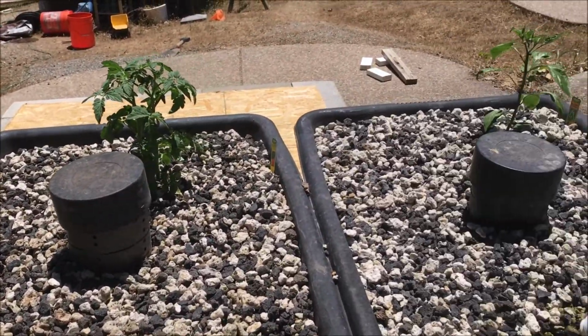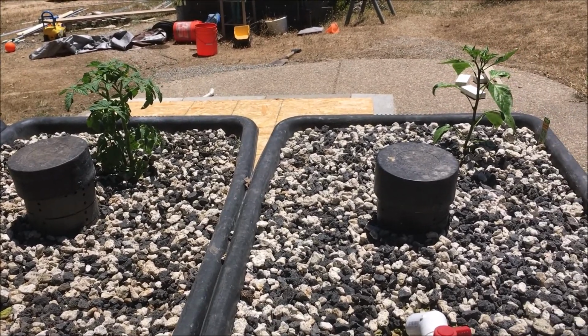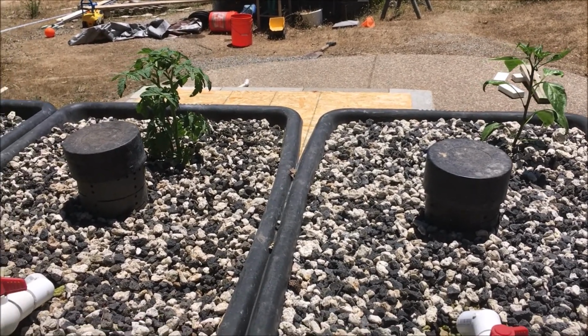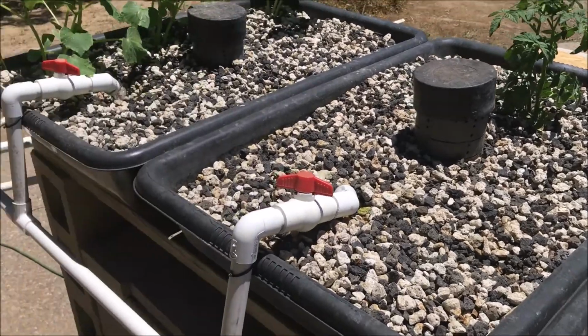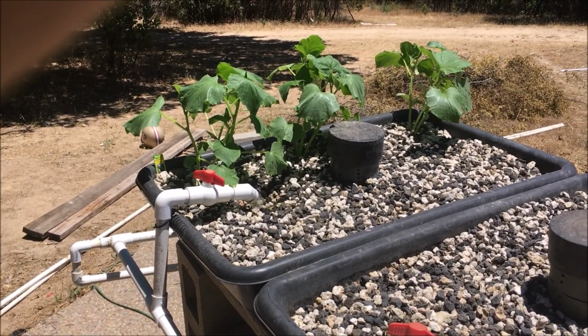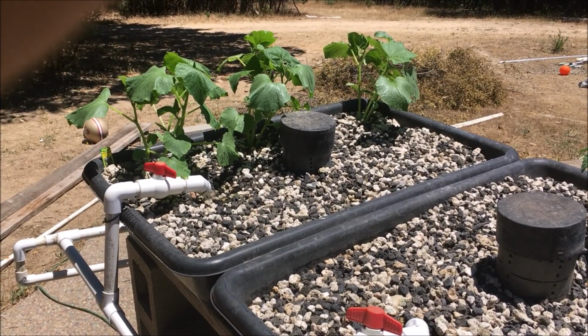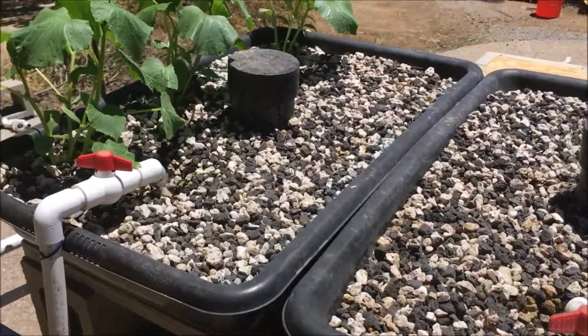The tomato and the pepper, I feel like the pepper's pretty happy, but they aren't showing signs of really taking off. Anyway, I know it's kind of late for these things, but the cucumbers are digging it. So anyway, there's going to be a lot more stuff coming in here pretty soon, as soon as those seeds start sprouting. So this thing's going to be going gangbusters before you know it.